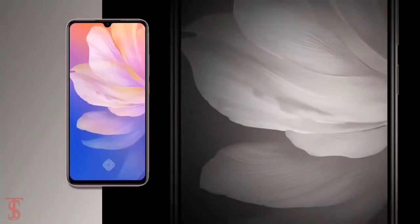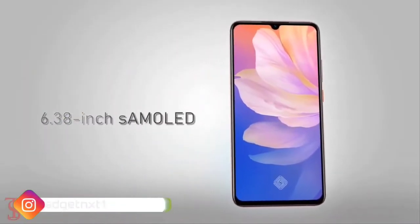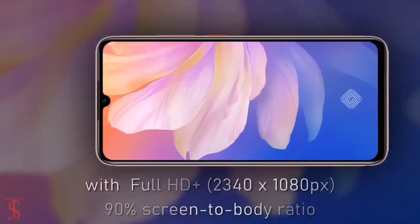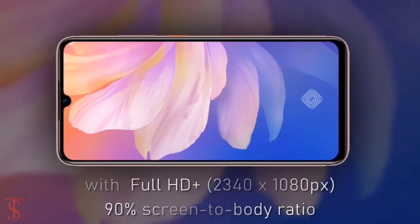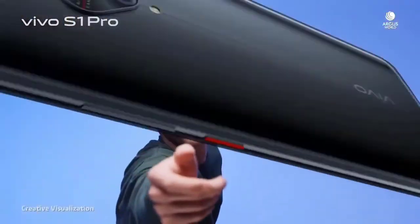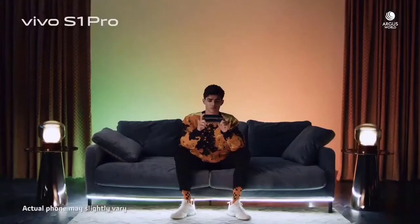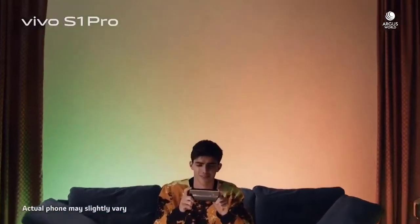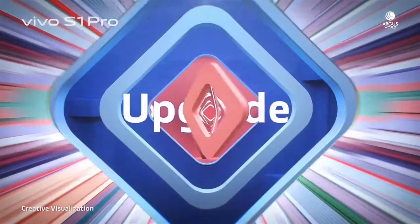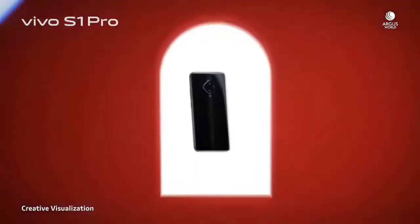Display. Talking about the display, the Vivo S1 Pro flaunts a 6.38-inch Super AMOLED display, which has a pixel density of 404 ppi. It results in a screen resolution of 1080 by 2340 pixels. As the display is AMOLED, it leads to true black color, leading to reduced battery consumption and crisper image quality. Overall, the display of the Vivo S1 Pro scores 79 out of 100.